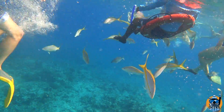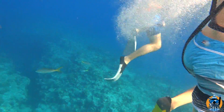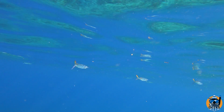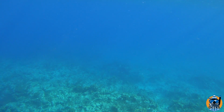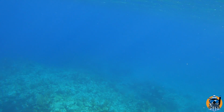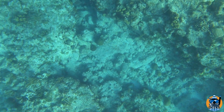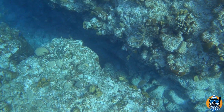But we went to 2 different locations. So I'm just gonna talk about this first one that they took us to. Now, my understanding is if you sign up for this excursion, they might take you to these spots in a different order, but this is the order they took us to. This is a deeper location, and this is right at the wall. So there's a wall in Grand Turk that drops down about 7,000 feet, and this is the edge of it, that trench right there that I'm swimming down into.